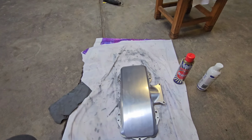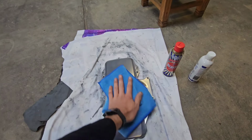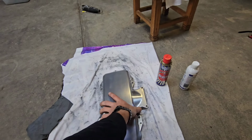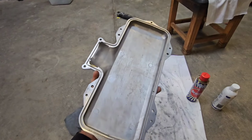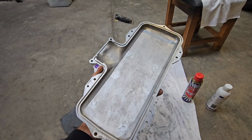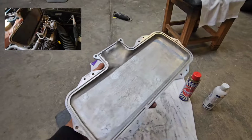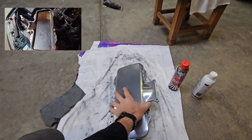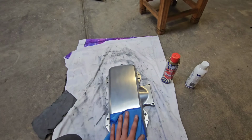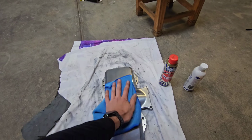So the first one is the upper plenum lid here, and we've been basically sanding it down and polishing it up. Well, not fully polished up just yet. The reason why we took it off is because these are generally horribly dirty inside, and it didn't surprise me when I took it off. Well, that was all black, full of oil residue, and that's because of the PCV valve and the blowback that the motors have to help reduce emissions.